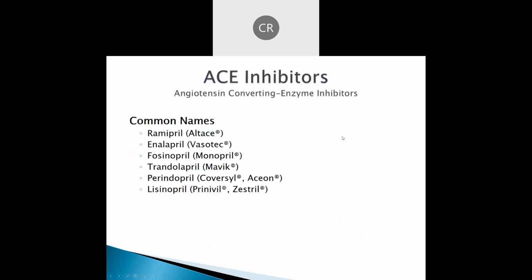So the next group of medications that we're talking about are ACE inhibitors, also known as angiotensin converting enzyme inhibitors. Now, as you see here, all the common names, all the generic names, end in pril. That way in healthcare, we know that they belong to this ACE inhibitor class of medications. We've got ramipril, trandolapril, perindopril, lisinopril. But again, also making note that all those medications often have a trade name associated with them.